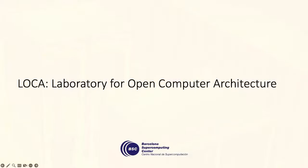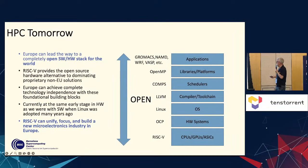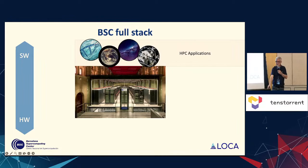Because the new way with RISC-V is democratizing hardware and software, it is creating a new environment to collaborate, to co-design. Almost 3 years ago in November, before the pandemic, we introduced what we call the LOCA, Laboratory for Open Computer Architecture, just to work on this new picture where we can collaborate. The important word is to collaborate. And we created that because we think that BSC is one of the places where we can deal from the application to the last bit of the architecture.